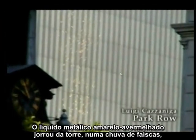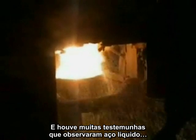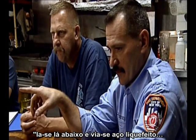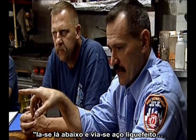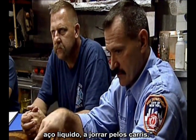The red-yellow metal poured from the tower along with a shower of sparks, and looked like steel in a foundry. And there were many eyewitnesses that described molten steel. You'd get down below and you'd see molten steel running down the channel rails.